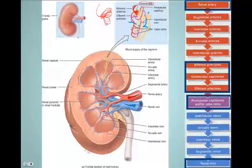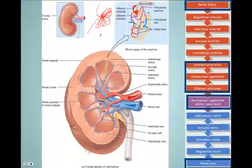So here, again, is your afferent arteriole bringing blood in, okay? And then, again, that afferent arteriole branches into all these capillaries, okay? And then eventually, the blood is brought back out through the efferent arteriole.